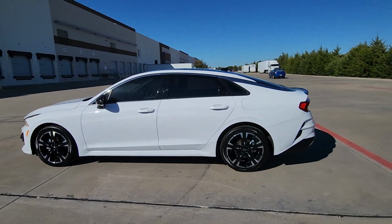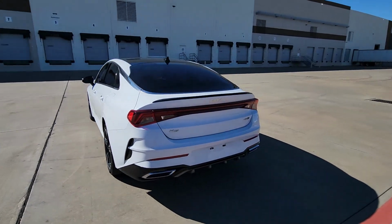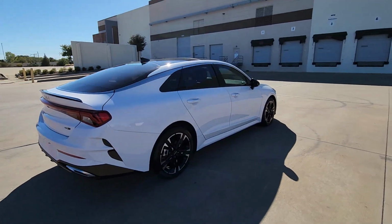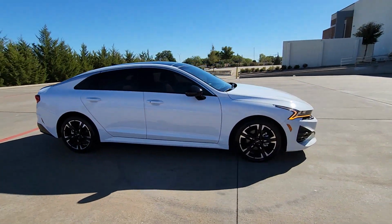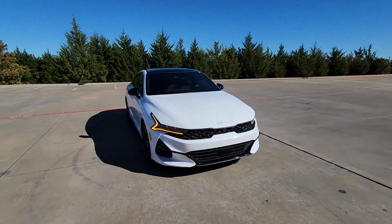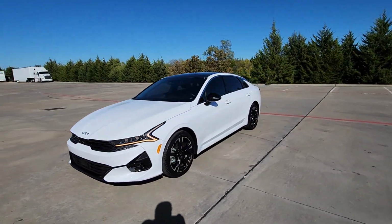Picture yourself in the 2022 Kia K5. This vehicle is an outstanding buy with fewer than 10,000 miles on the odometer. Ready to transform your daily drive? Here's a family-friendly K5 that delivers security, luxury, and family-friendly convenience in a surprisingly affordable and undeniably stylish four-door sedan.